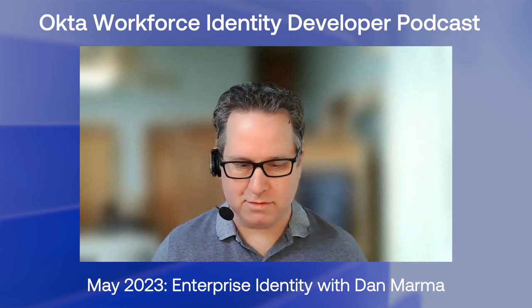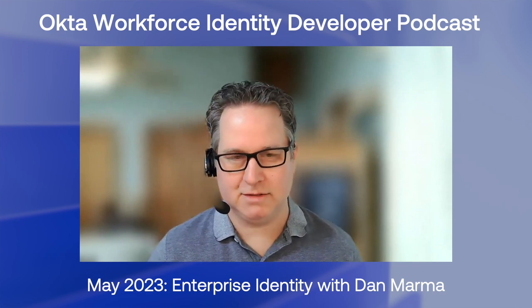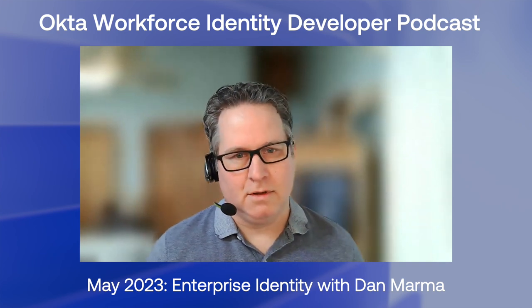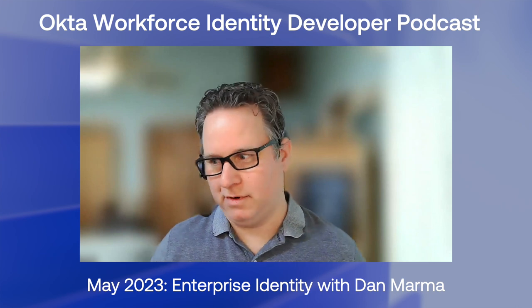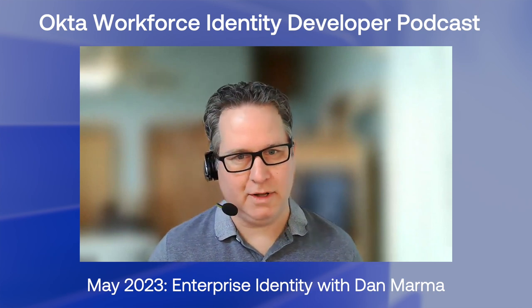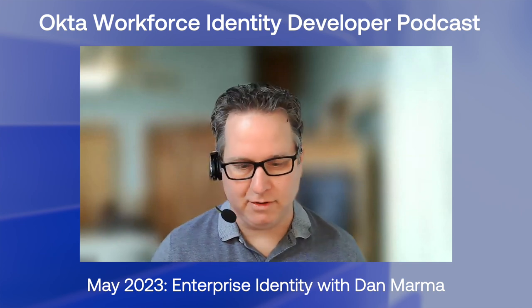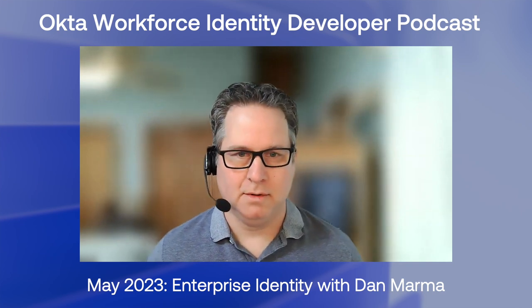And these aren't small organizations. We're talking hundreds of thousands of people that are onboarded and offboarded in a matter of days. So if your system is already designed to work with that federation model, it could be another component to solving those problems. Yeah, for sure.